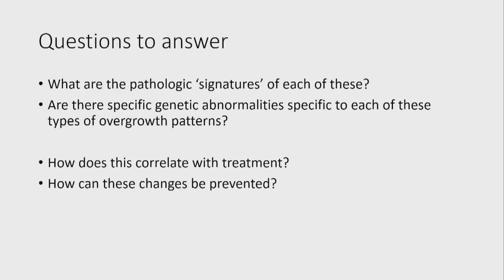And how can these be prevented? Well, I remember the olden days going to a laser meeting, and a very prominent laser person got up and said, if you treat them aggressively at an early stage, you can prevent overgrowth. This is not true. I've treated these very aggressively, and you cannot prevent that which is genetically predetermined.